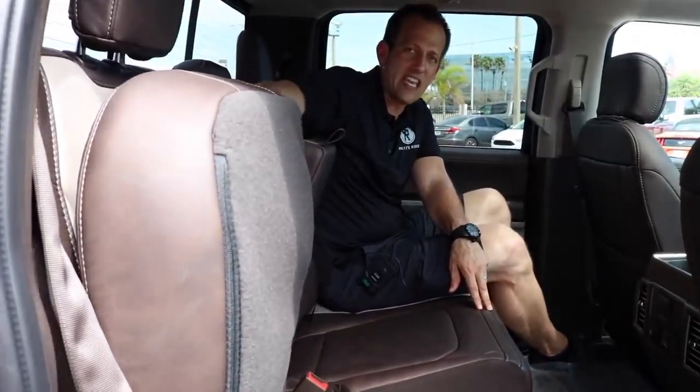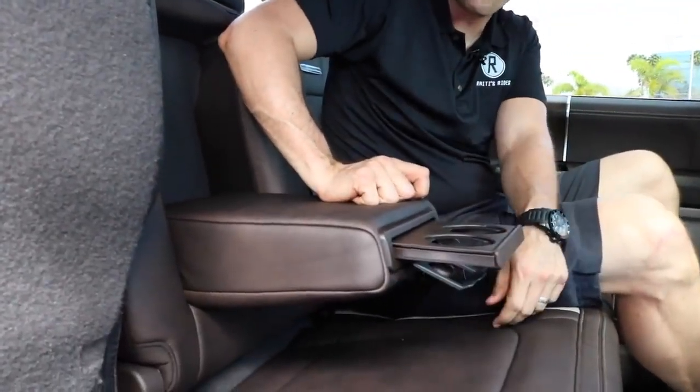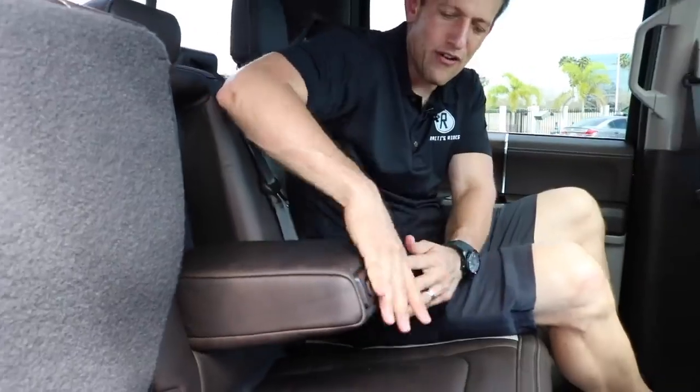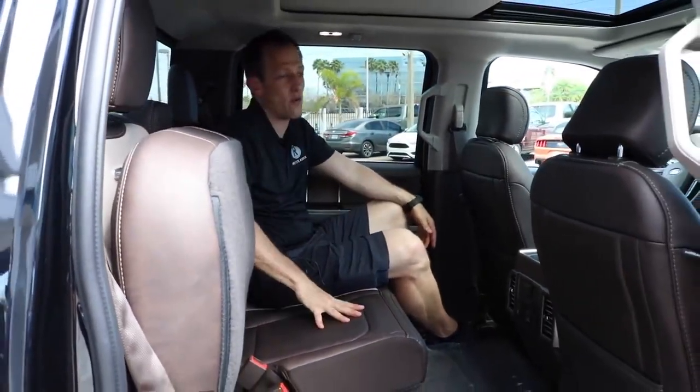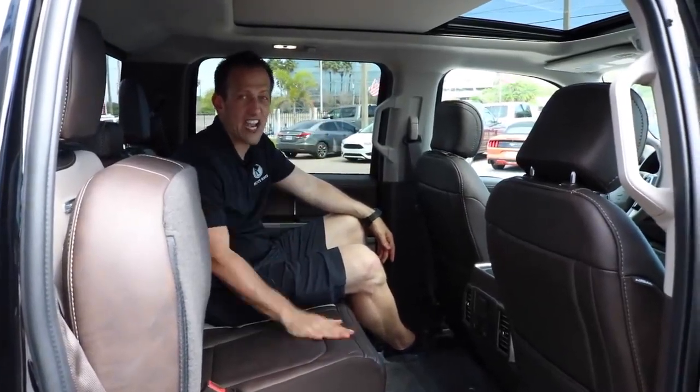When I show you the armrest here, watch this. You push that. There's your cup holders. Very nice touch, all leather. And then when you're done, you just put it in and put it back. Power sliding rear window, and you have that panoramic sunroof. Let's go ahead and check out that Raptor.